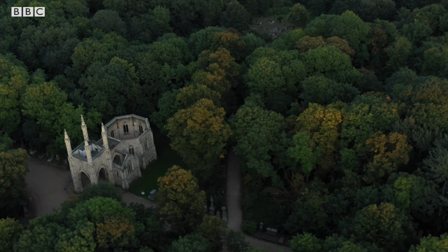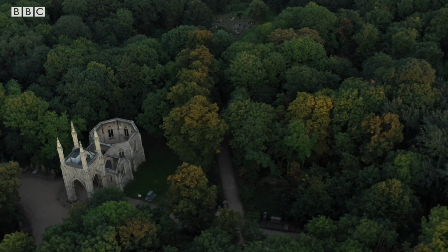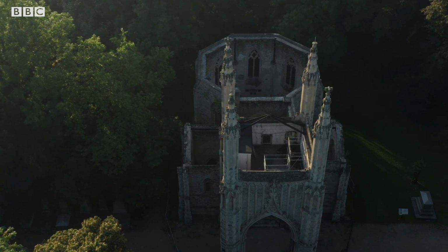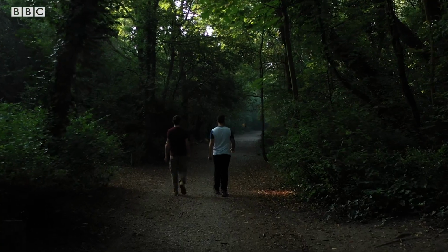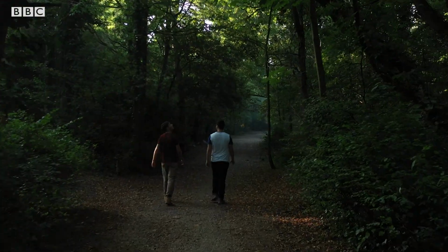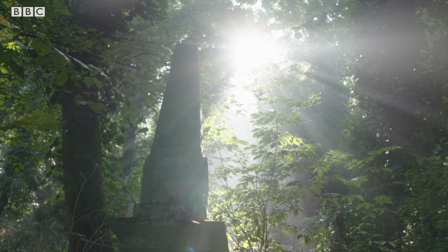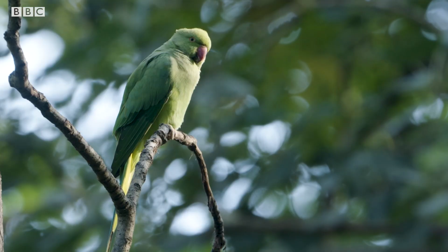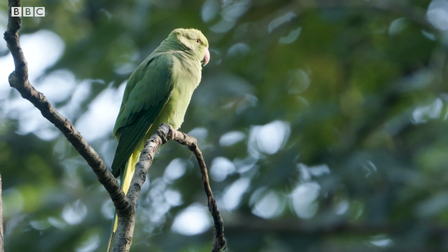As we make our way out, all I can think about is that it's amazing that a place like this exists at all. Bombed, abandoned, burnt, but still standing. In the short time we've been here, it's become really obvious to me that this is no longer just a sanctuary for the dead, but one for all the animals that now call it home. A secret, wild corner of London, hidden in plain sight.